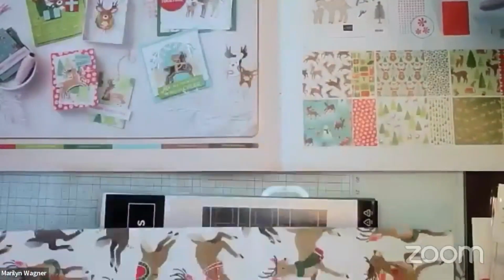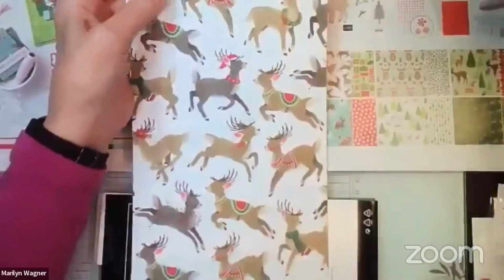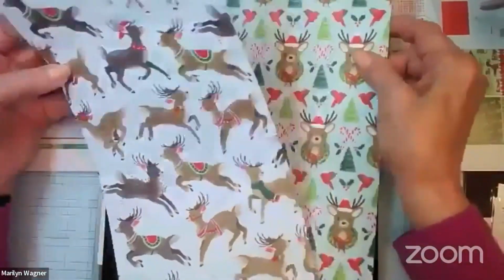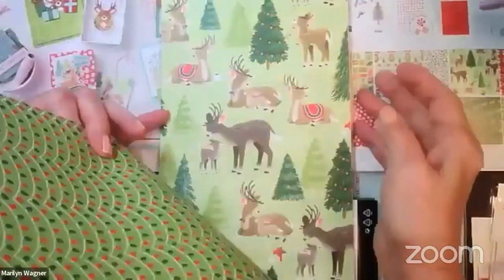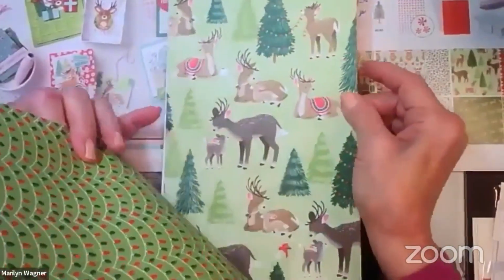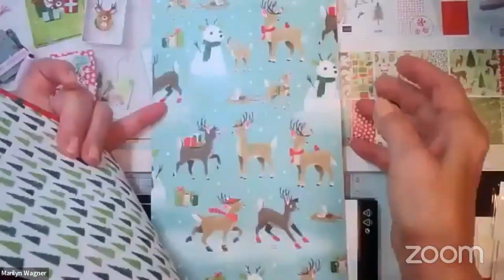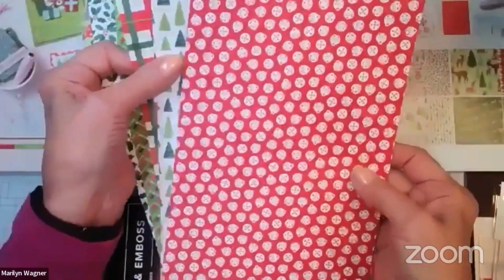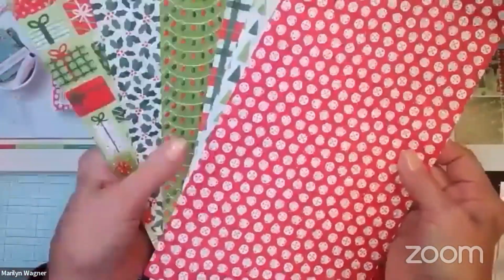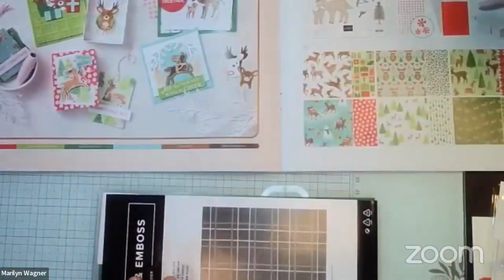So I'm going to start with the paper as well, and my layout is a little bit different than the other ladies, but I just want to show you all the different designs that you can get in this Reindeer Days paper. Lots of reindeers, and as always, the flip side are not quite as busy. Well, that one's quite busy, but beautiful paper, as always.